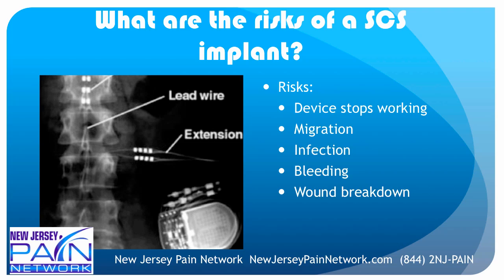There are some risks. There's a risk of the device stop working. Thankfully, there's over 200 programs now, so hopefully you can get it working again. Or it may just malfunction, literally. The leads may migrate. There's a risk of wound breakdown, bleeding, infection.